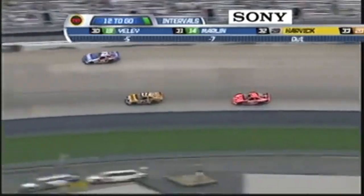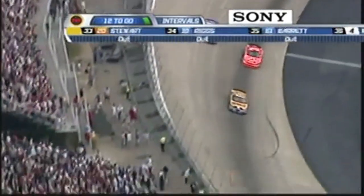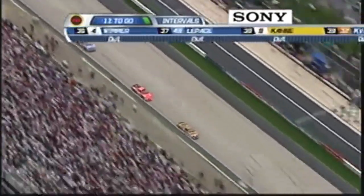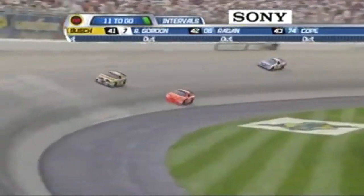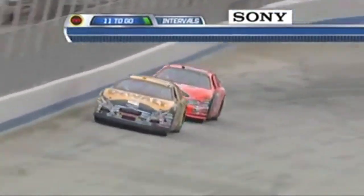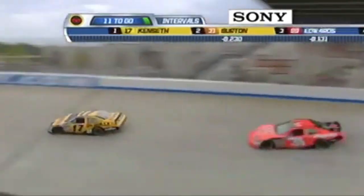But he knows he's got to stay beside him, almost nose to nose, side by side, going into the corner for him to have a shot of being able to pass him on the exit of the corner. Because he's running so much faster through the center of the corner, that's where he can get that advantage. But it's off the corner. He needs the entire racetrack, as Wally has kept saying. Be 10 to go when they get to the line this time.